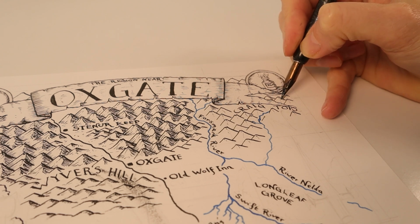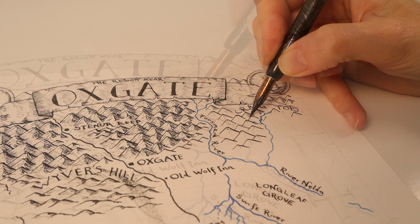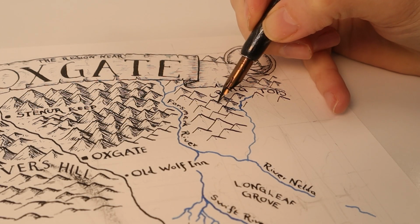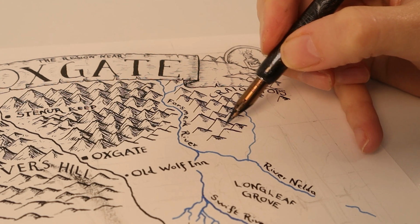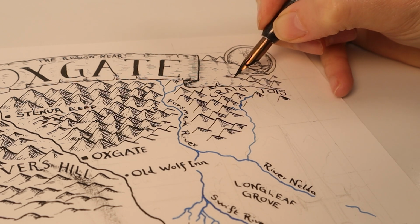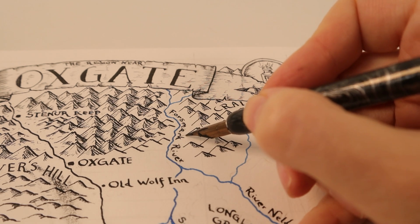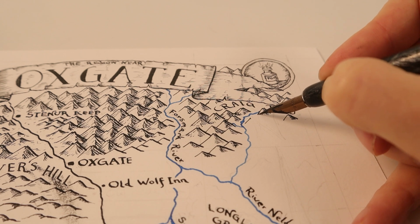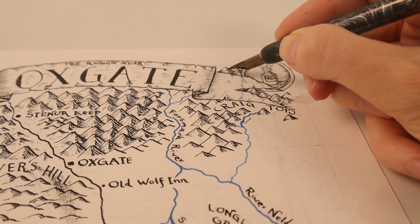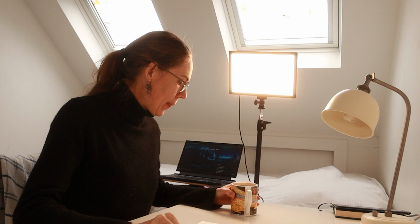But one of the suggestions that I got was that instead of hiding the ink smudge, I could use it as a part of the map story. I absolutely love this idea. I am a big believer in failing forward, both as a DM and a storyteller, and in life in general, to be honest. So I have decided that recently there was a roaring wildfire during the summer, which has left the landscape south of Viversh Hill burnt and ashen.